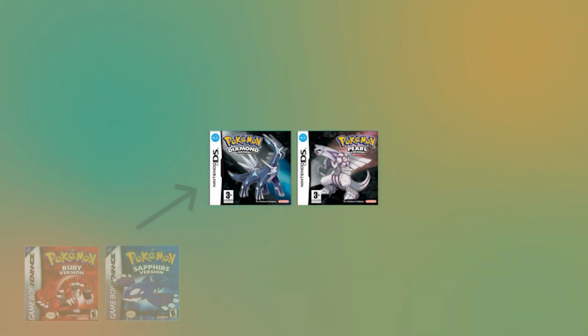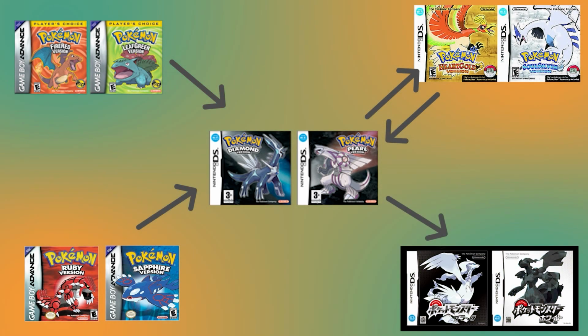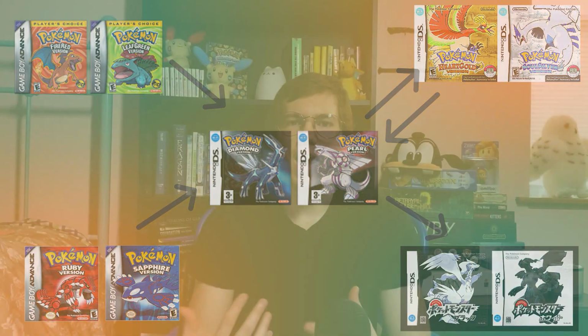Speaking of which, this generation is quite possibly the most connected of any generation so far. While Gen 3 took a little bit of heat for not being able to connect to the games previous to it, Diamond, Pearl, and Platinum are the first games that are compatible with the generation before and after them. If you include the remakes of Fire Red, Leaf Green, Heart Gold, and Soul Silver, you can actually trade Pokemon back and forth between 5 different regions in these games. However, this isn't the only way that this generation attempted to make the Pokemon world more connected.